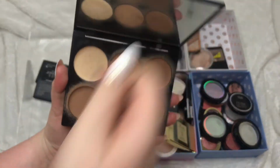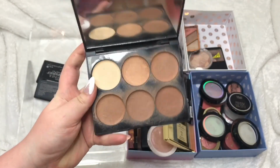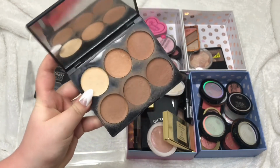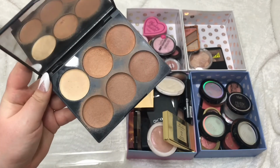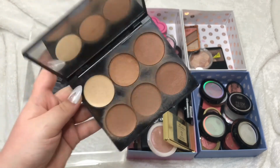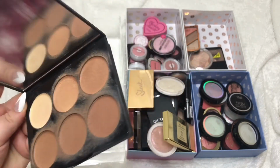I have this from Sleek. This is their cream contour kit in medium. I really like this for cream contouring. I don't really use cream contouring that much, but if I do want some cream contouring, I will go for this. And can I say cream contouring any more times in one sentence? I don't think so, but yeah, I really do like this, so I will be keeping this as well.